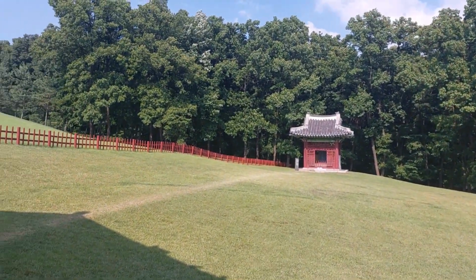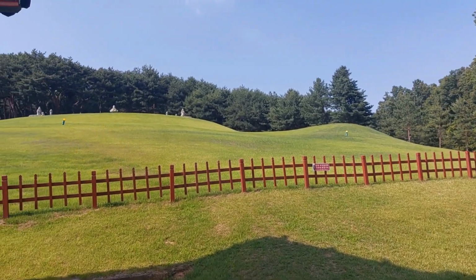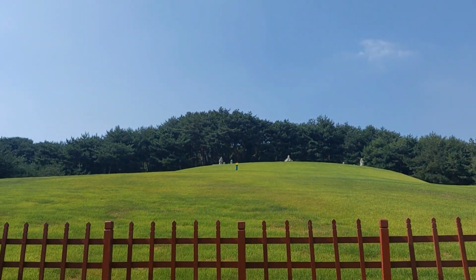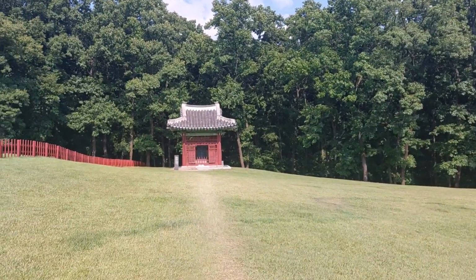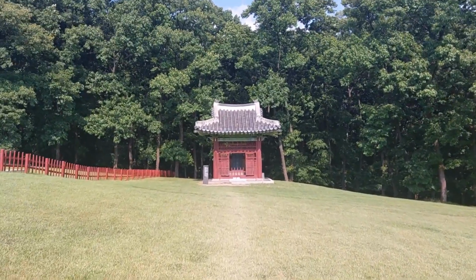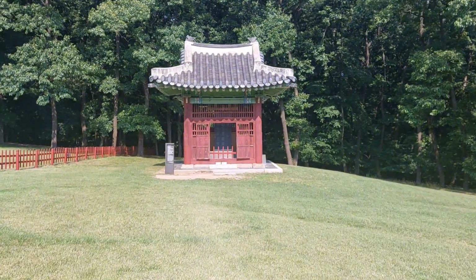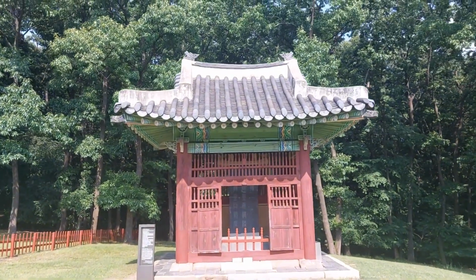So Korean graves have a different name depending on the status of the person in question. So this entire thing here, this entire hill, is the tomb itself. So Neung is a hill style tomb. Then when we go to the side here, there's going to be an ancestral plaque which will tell us the information of the king buried here. So usually couples were buried together. How romantic.